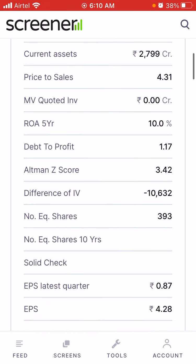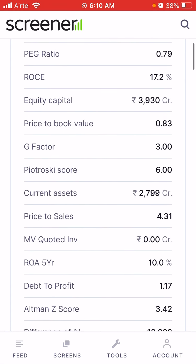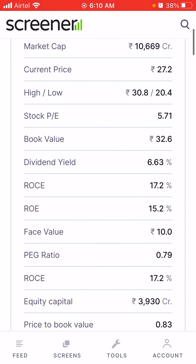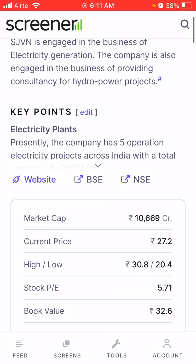So all these indicators show the company is average, and one can hold for the long term, not for the short term. Don't use this company for short term, you will not get a good return.